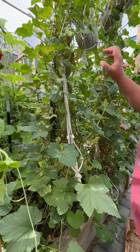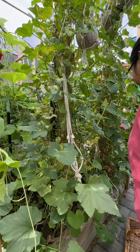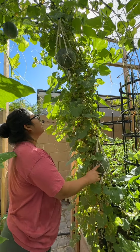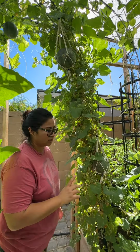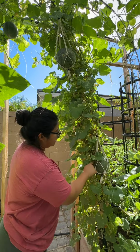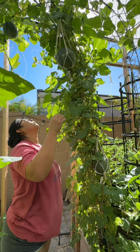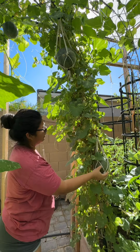There's a bunch of other ones, but I don't think these are ready yet. I also have all of these, but they're still green. I don't know if they're supposed to change color because I don't know exactly what variety they are, but they're still holding on to the vine. So at least if they ripen while I'm gone, they'll just fall into the macrame hangers.